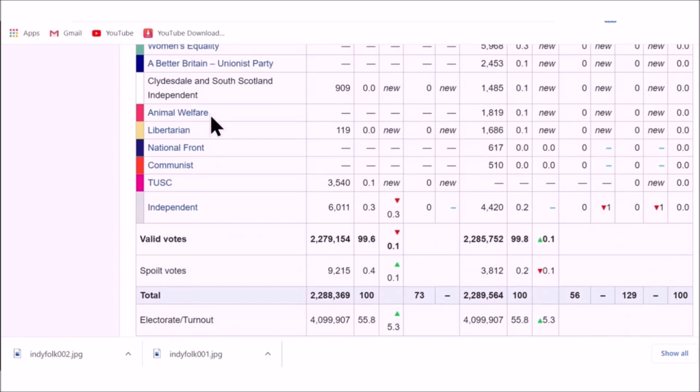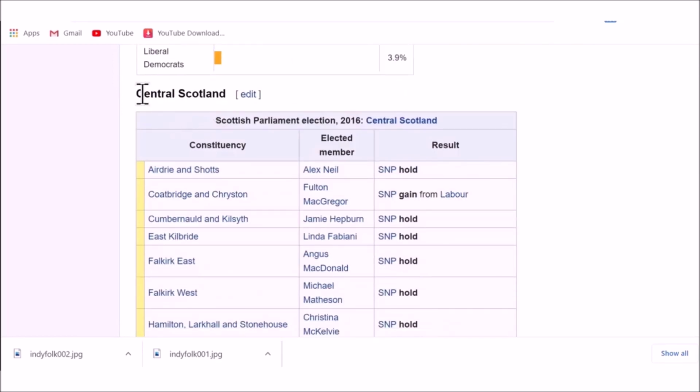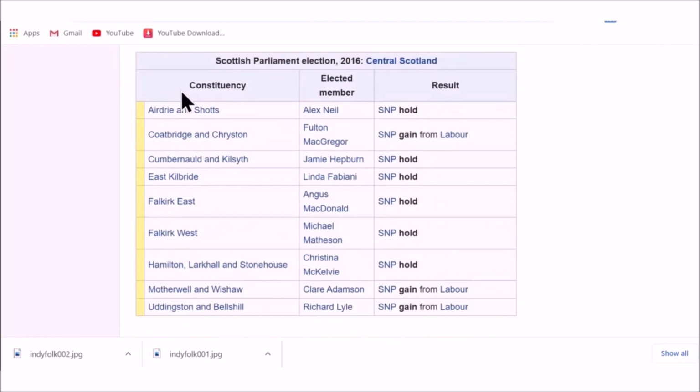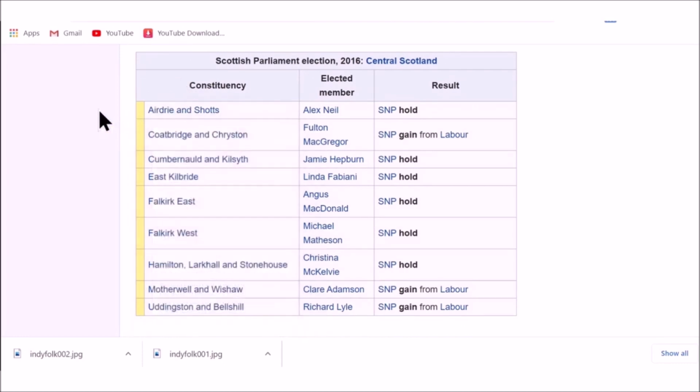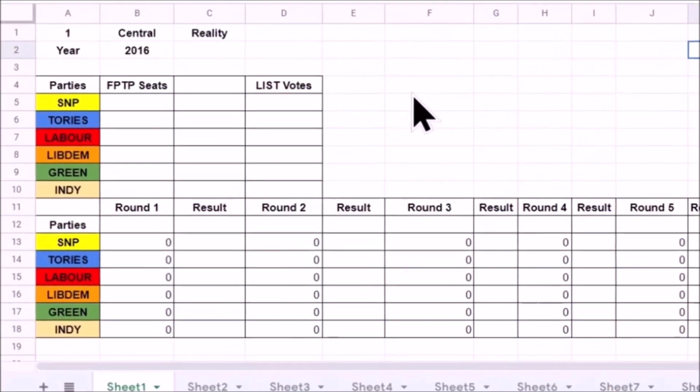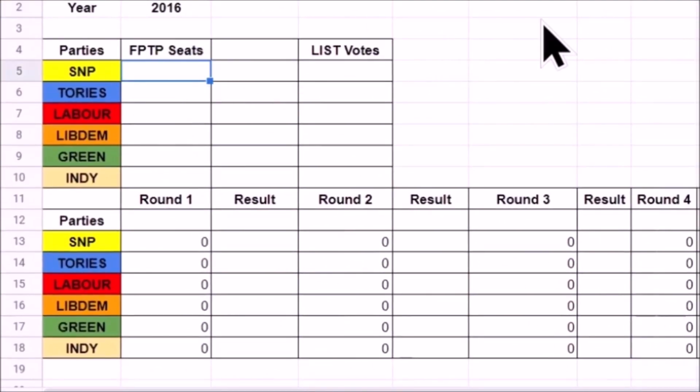Nope. And it should be here. Yep, here we go. Right, so this is the Central region, and you can see straight up that, wow, that's great, isn't it? Isn't that cool? In the Central region, every single constituency seat was won by the SNP. That makes things very easy for us here because we only have to input a number 9 in there, and then the rest are all zeros. It's important that we do populate them with a 0 just for the integrity of the spreadsheet.